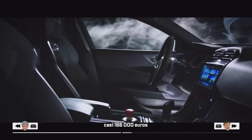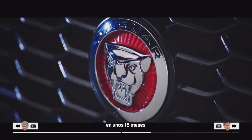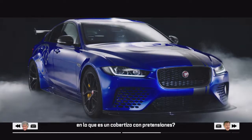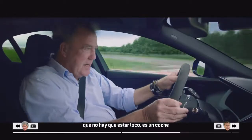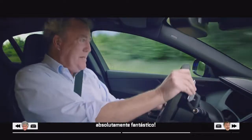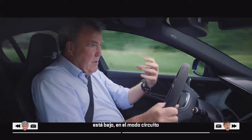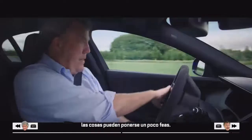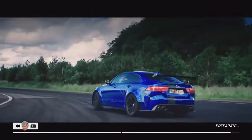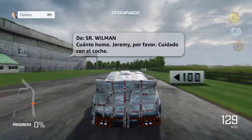So, here's the question. How mad would you have to be to spend £150,000 on a car that was designed and built in a glorified shed in the Midlands in about 18 months? And the simple answer is not mad at all, because this car is fan-bleeding-tastic. I will say that if you've got the car manually hunkered down and it's in track mode and the traction control is turned off, things can go a bit violent and bitey if you go beyond the limit. Go.